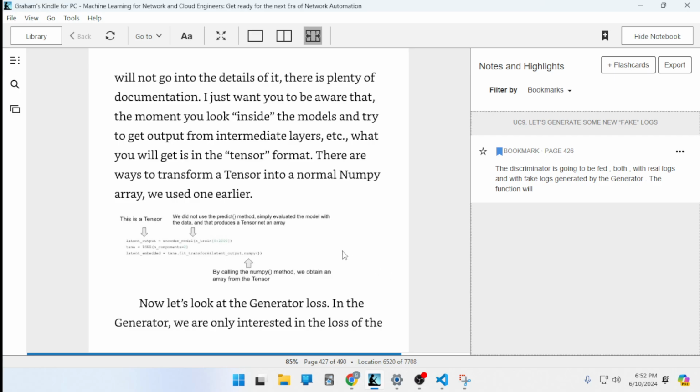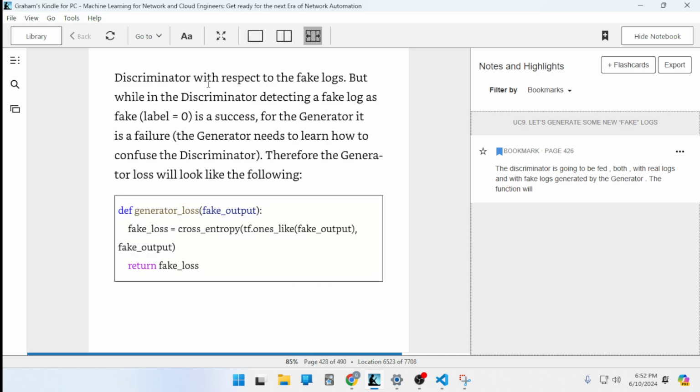Now let's look at the generator loss. In the generator, we are only interested in the loss of the discriminator with respect to the fake logs. But while in the discriminator detecting a fake log as fake, label equals 0, is a success, for the generator, it is a failure. The generator needs to learn how to confuse the discriminator. Therefore, the generator loss will look like the following.